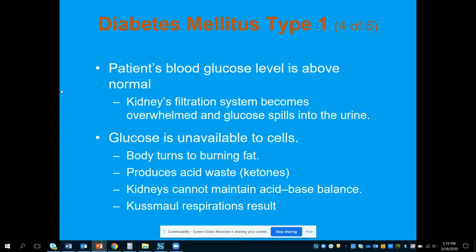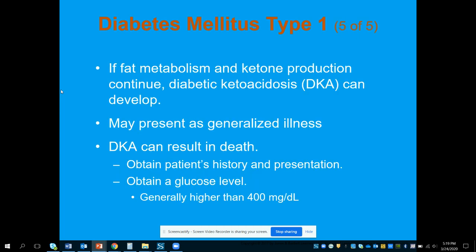starts to become acidotic. Now, I want to be really clear here that diabetic ketoacidosis and ketosis with a keto diet, ketogenic diet, are two different things. So just understanding what the difference is in those two things is very important. Okay, so if fat metabolism and ketone production continue here with the presence of those high glucose, which is the difference, then diabetic ketoacidosis or DKA can develop.